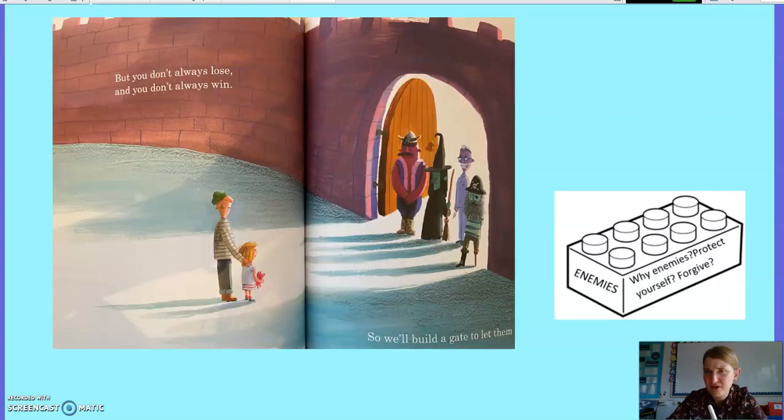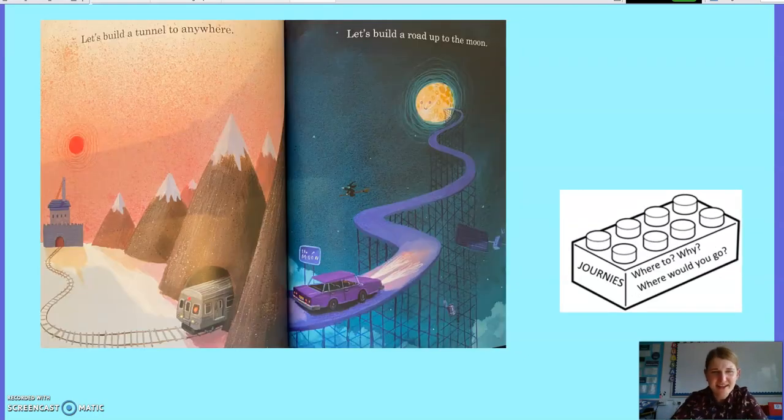Just checking that I haven't skipped one. Sorry, my computer went a bit funny there. Right, again, this is my second favourite page, I think. I have ranked them. But yeah, journeys. We've got the idea of building a tunnel to anywhere, or specifically building a road up to the moon.